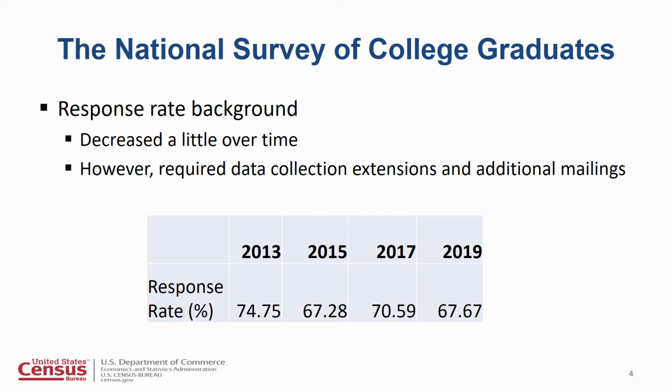I'd like to provide a little background on response rates in the National Survey of College Graduates. They've decreased a little bit over time, as you can see from this figure. However, in order to get them at the levels they are, it's required extending data collection and additional mailings. So specifically in 2019, to achieve the almost 68% response, not only was data collection extended, but there were 2 additional mailings sent and 1 additional email.